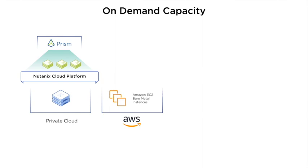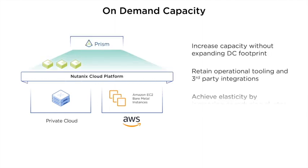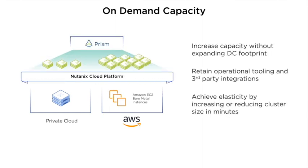If we look at the On-Demand Elasticity use case, Nutanix can help organizations burst into the public cloud to handle seasonal demands, or dev test for example. This allows you to expand your operations without the need to build out data centers while retaining your tools and third-party integrations. With Prism's management plane, you can now manage clusters across private and public cloud.